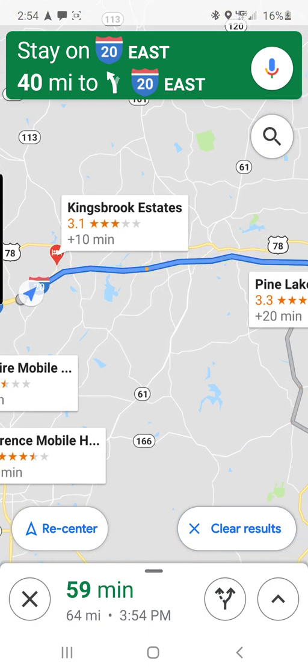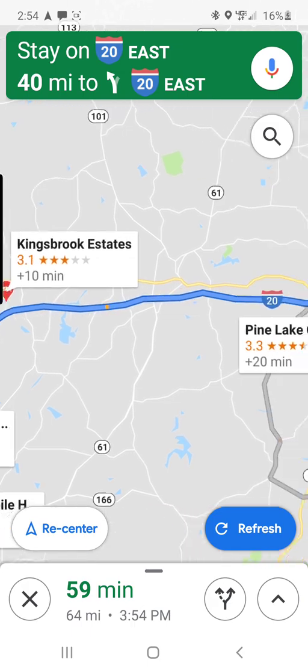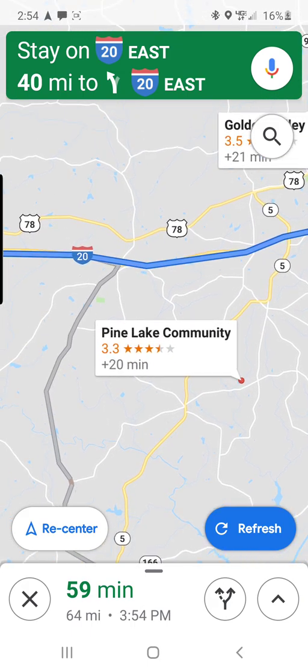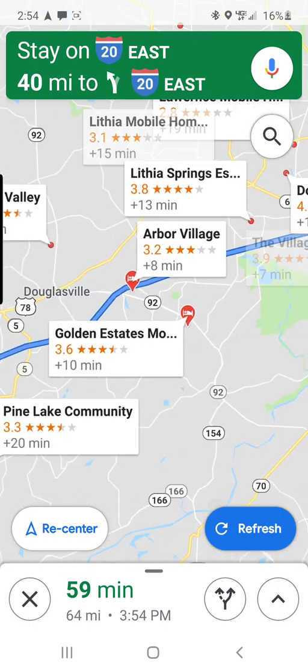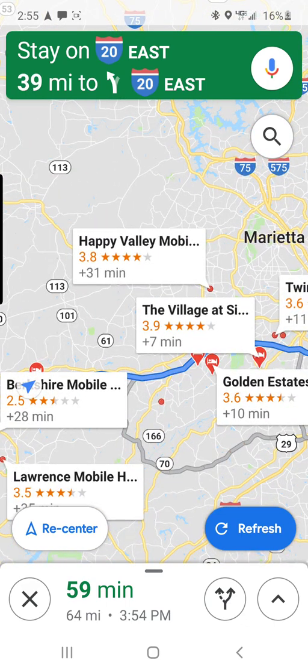Look how many they located for me on my trip. I'm going to zoom in here. Here's one right there I'm about to go by, Kingsbrook Estates. If I keep going down my same trip, a little out of the way, maybe not too much, Pine Lake Community. Then you have Golden Valley, Arbor Village, Golden Estates, etc. The point is, on this trip I can stop at all these, and I usually make an effort to stop at three or four parks, talk to the local people there, and see what I can do for them, see how I can invest.